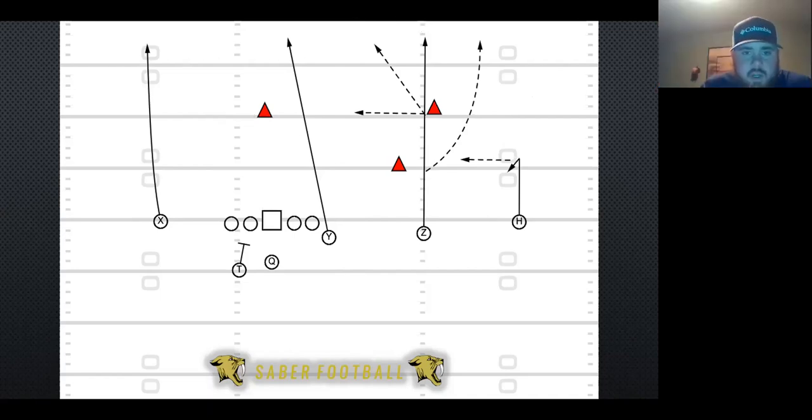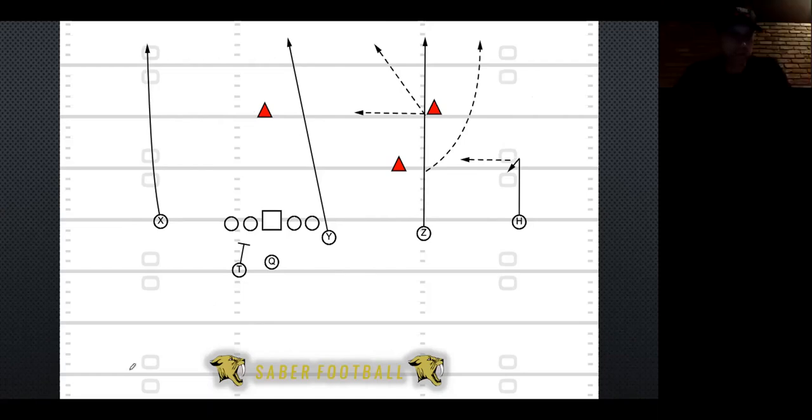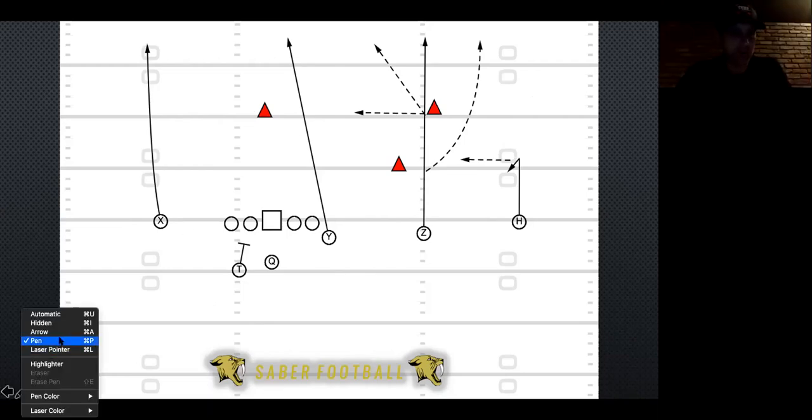One question for you. Yep. When adjusting routes on the run with your Z, do you see a lot of missed assignments? Well, it depends, one, on the kid. That's probably the biggest thing.